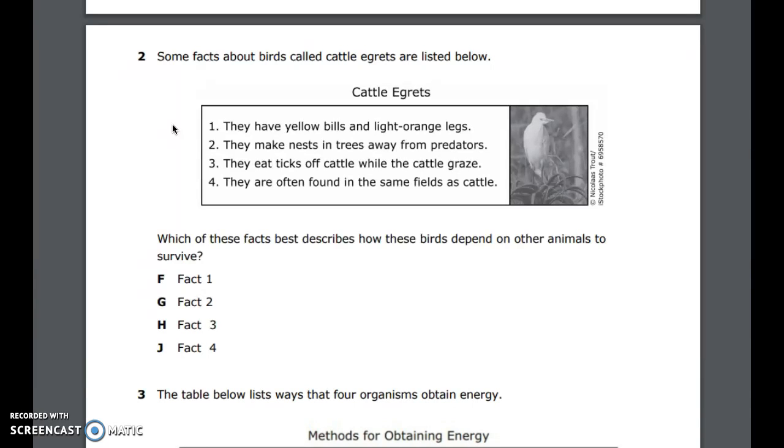Which of these facts best describes how these birds depend on other animals to survive? Fact 1, Fact 2, Fact 3, or Fact 4?